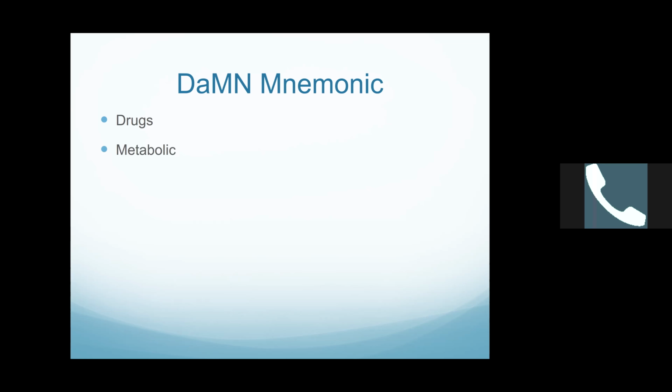The M is for metabolic derangements. This is also really important in trying to elucidate why the patient isn't waking up. And then the last is the neurologic. As Jesse alluded to, stroke and other things are considerations for why somebody isn't as awake as you expect them to be.